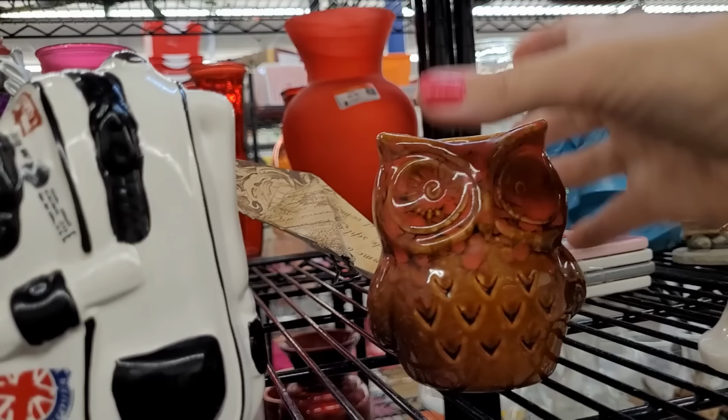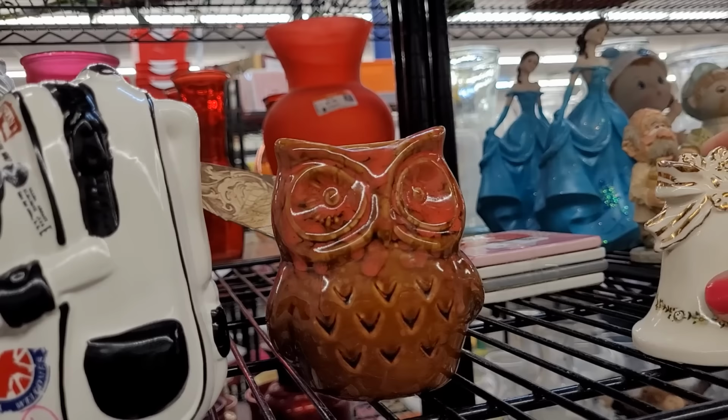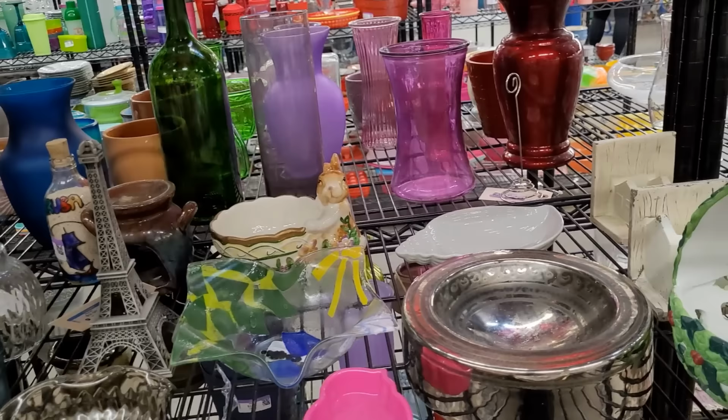I do love the drip glaze effect, but I'm trying to be selective and keep my purchases to where I can make at least a $15 profit. So we will leave him on the shelf.